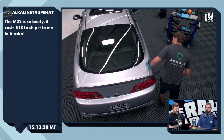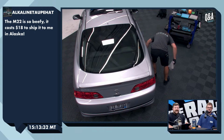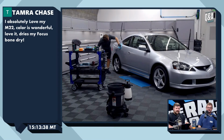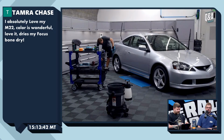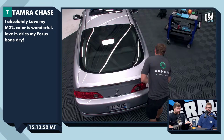Then we've got Dan here. M22 is so beefy, it costs $18 to ship it to me in Alaska. No way. Dude, sheesh. Well, Alaska shipping is not ideal, but yes. Tamra Chase says, I absolutely love my M22. Color is wonderful. Love it. Dries my Focus bone dry. Awesome, Tamra. It's great to hear. That was page 4. On to page 3.